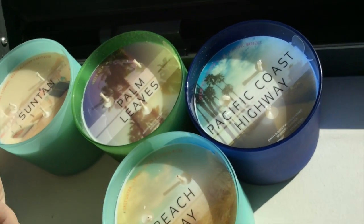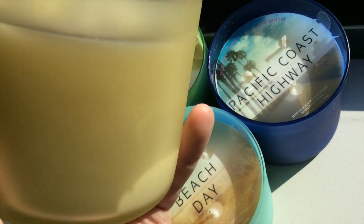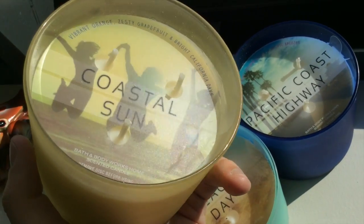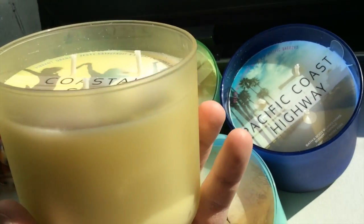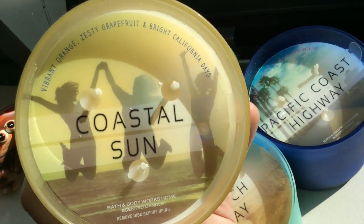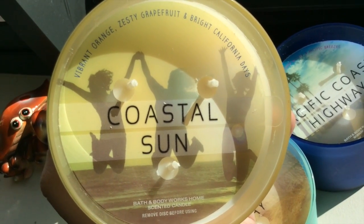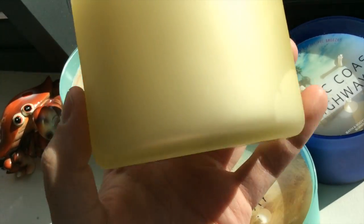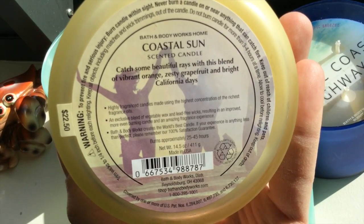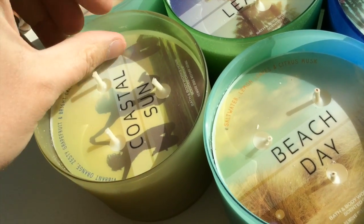So nice, and the waxes in the candles, right? The waxes are all your typical white cream wax, but it shouldn't make a big difference because the frosted glass will cover up any sort of dinginess they get. So Coastal Sun has the yellow frosted glass, yellow label. It says vibrant orange, zesty grapefruit, and bright California days. So all they're giving us is orange and grapefruit. Not a lot to go on, because California Days doesn't tell us anything. And it says here, catch some beautiful rays with this blend of vibrant orange, zesty grapefruit, and bright California days. Now, to sniff this, it also is tough because I can't really sniff the lids.